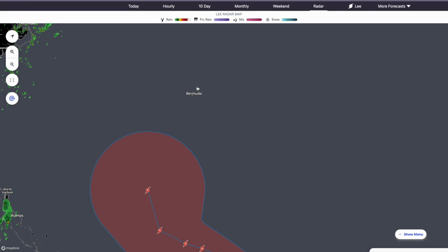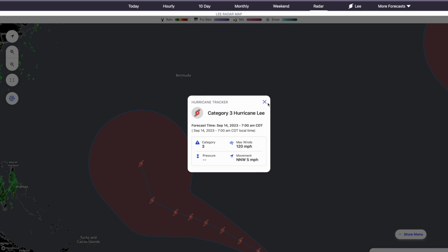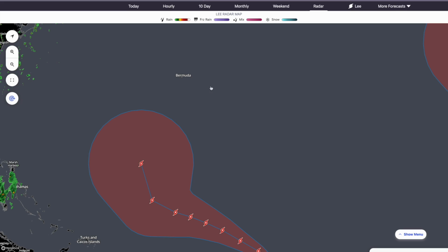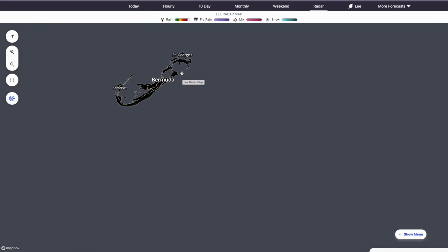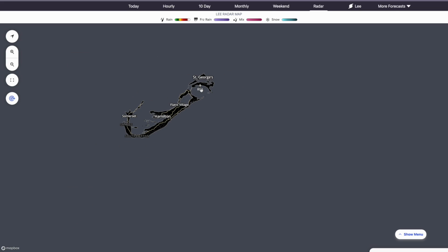Bermuda, definitely be looking out too. This thing could cause serious effect for you guys because by the time it reaches you, it's still going to be a Category 3 or 2 hurricane, so definitely look out there. I'd say honestly at this point probably evacuate out of there. I don't know if they've put up evacuation orders for that though, so I'm not gonna go too hard on that because I don't know. I don't want to get in any trouble. But yeah, definitely look out here in Bermuda.